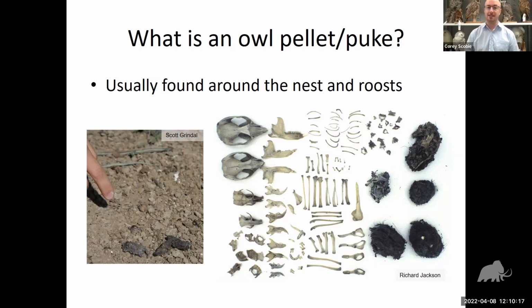The picture on the left-hand side is me pointing at some burrowing owl pellets. Those are normal size burrowing owl pellets. And on the right-hand side are some snowy owl pellets that have been taken apart. You can see the variety of species of small mammals and the different shapes of the skulls that were found in those pellets. And obviously the size of the owl matters: a big owl like a great horned owl can consume larger prey, and they also have larger pellets. Whereas burrowing owls and boreal owls and even the little pygmy owl, their pellets are going to be even smaller, but also the prey that they consume is going to be smaller overall.